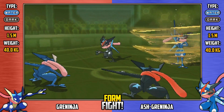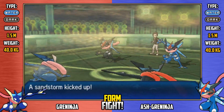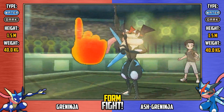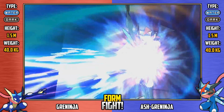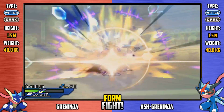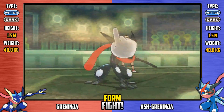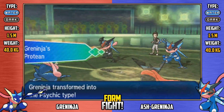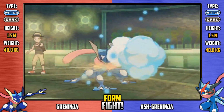Interesting play to start things off, so everyone's going to take Sandstorm damage each turn from this weather condition. What a great idea. You're already weak enough, guys. Come on. We see Roar of Time coming out from Shiny Ash-Greninja. My goodness, that's going to be so powerful, doing massive damage to regular Greninja as Shiny Greninja comes to fire back with Psychic, which isn't going to affect the opponent, but is going to change Shiny Greninja to a Psychic type.